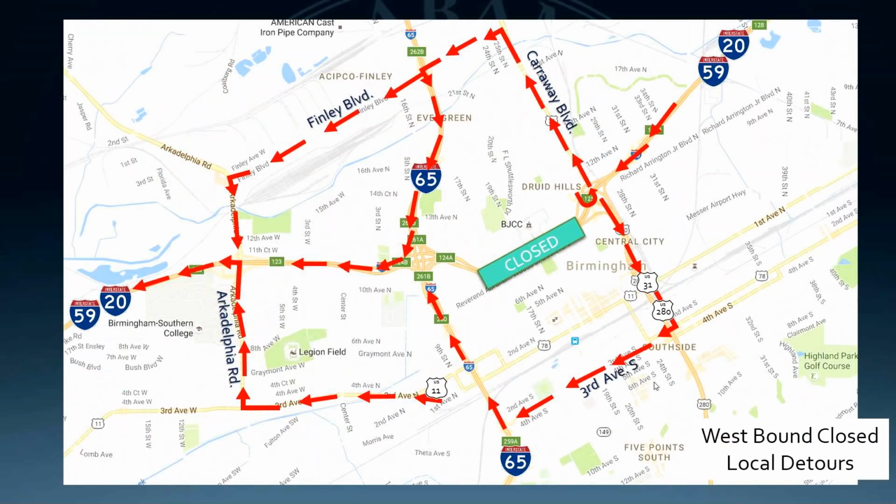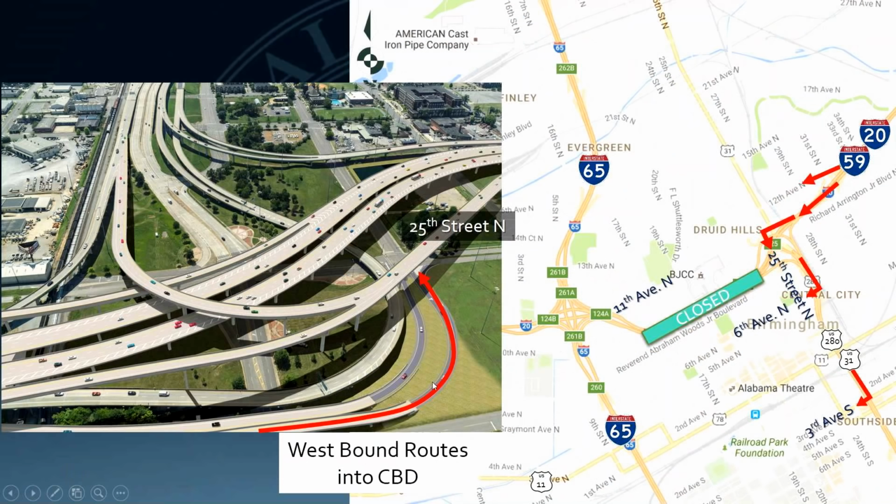This is some of the closures on the local routes, detours. If you're traveling westbound, utilizing Finley Boulevard or 3rd Avenue South or 25th Street to get into the city. This is a view of the new 25th Street exit ramp to get into the city of Birmingham. And that's how you would come in according to this map. Or you can get off on 31st Street and come in on 12th Avenue. Or you could go to 6th Avenue or go down to 3rd Avenue South. So we encourage motorists to identify their route, get familiar with it, and use it.